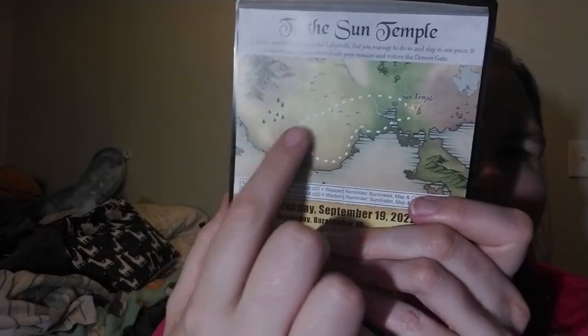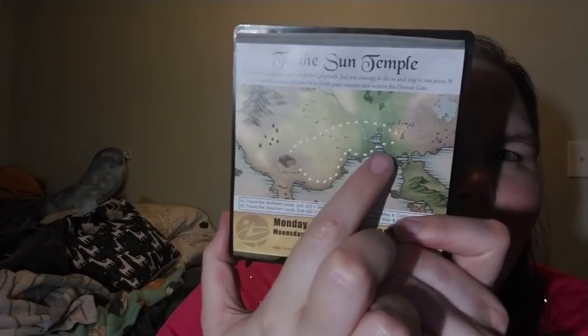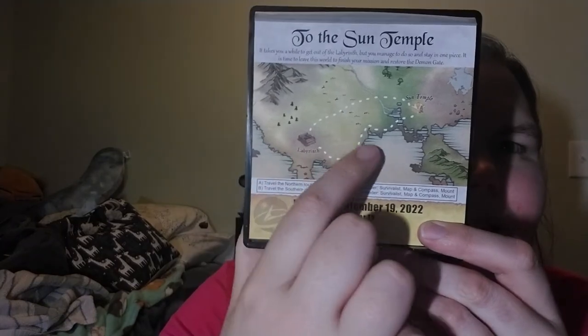So we can either go the northern route or take the southern route and go along the coast. I almost feel like going along the coast would be a little bit better, because then we can stay close to a water source. So I'm going to say let's take the southern route along the coast. So that will be option B.